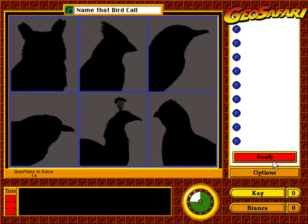Calling all birders. Can you identify these birds from their calls? Match the bird calls you'll hear to the bird names that will be listed here.